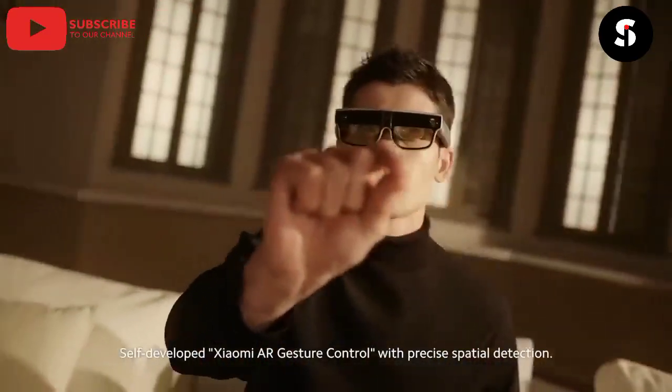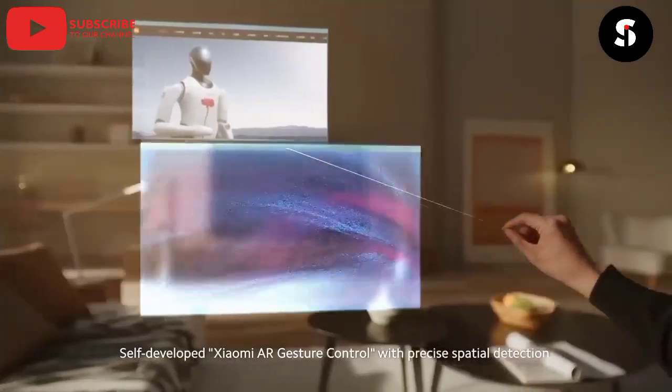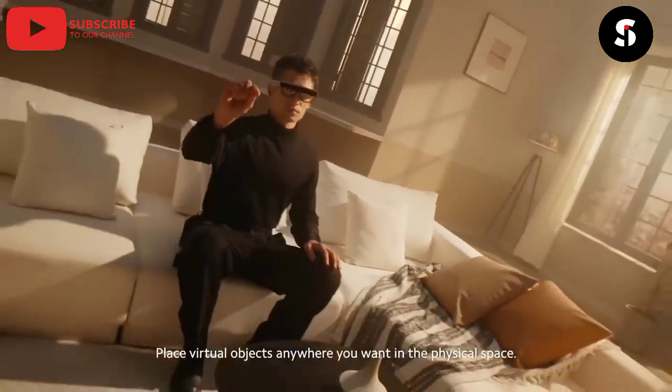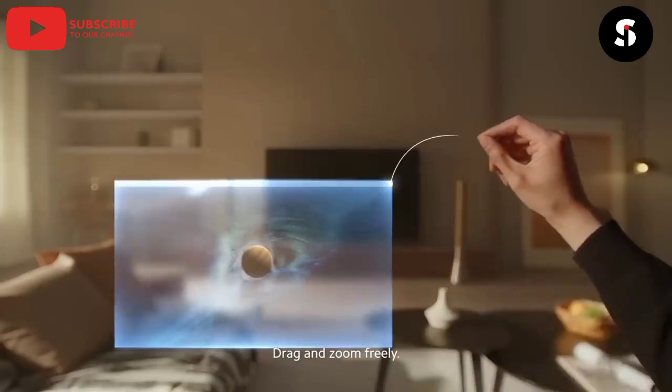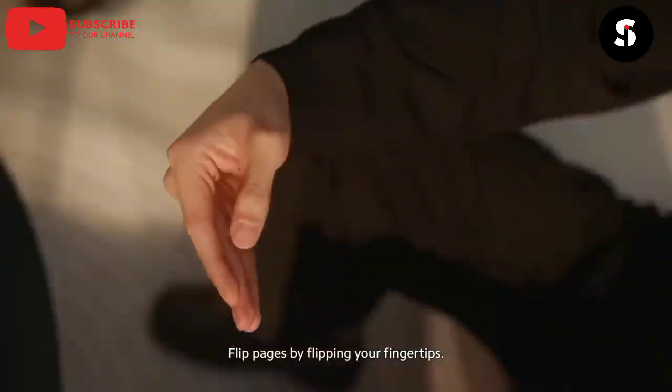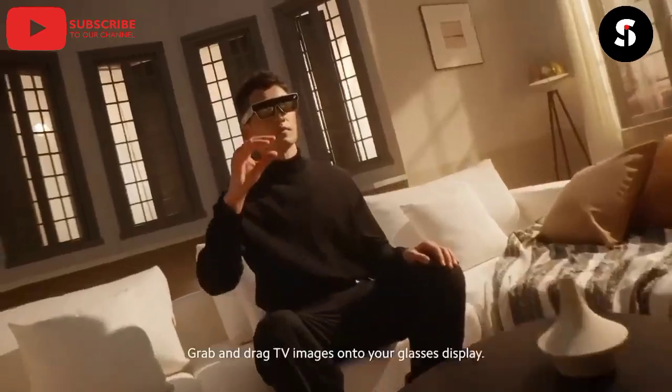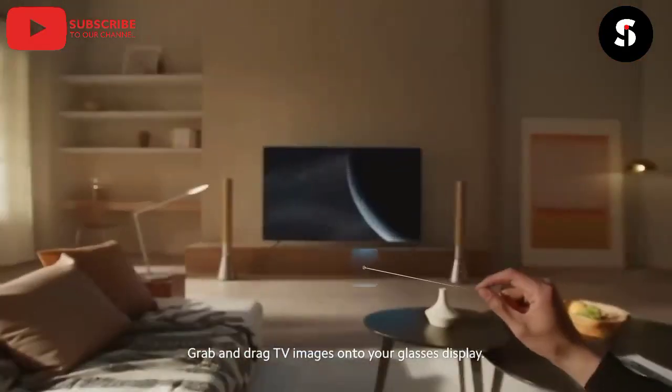Next up, we have the augmented reality glasses. These glasses will bring your digital world to life by overlaying virtual objects onto the real world. You can use them for gaming, education, and even shopping. Imagine trying on clothes virtually before making a purchase.